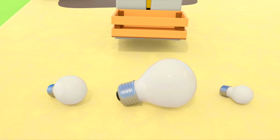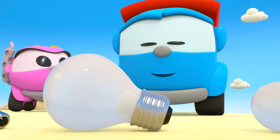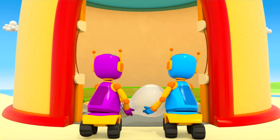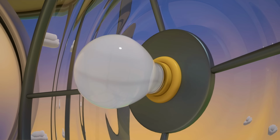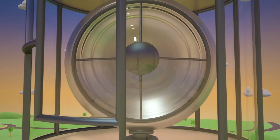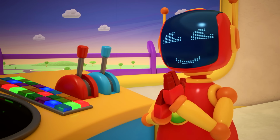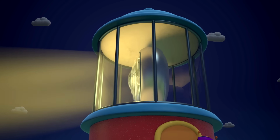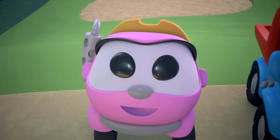Which is the biggest one? This one will do. Lifty, thank you. The robots are taking the bulb to the top floor. Let's twist it in place. All done. Turn on the lighthouse, robot. It's working. It's so pretty.